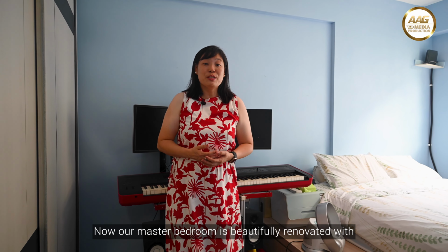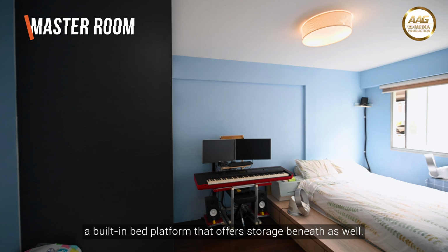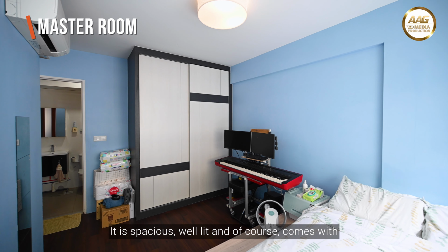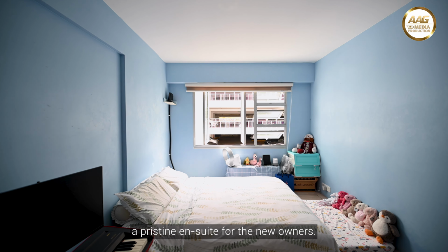Now our master bedroom is beautifully renovated with a built-in bed platform that offers storage beneath as well. It is spacious, well lit, and of course comes with a pristine ensuite for the new owners.